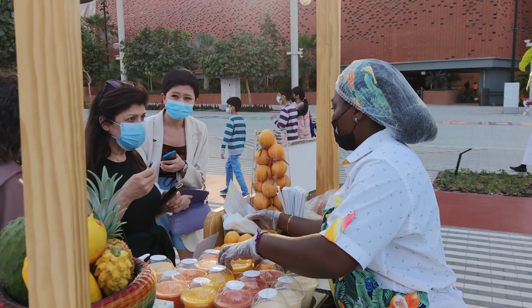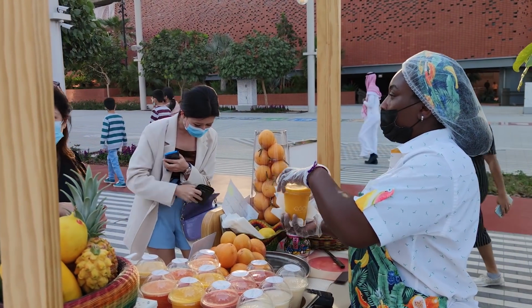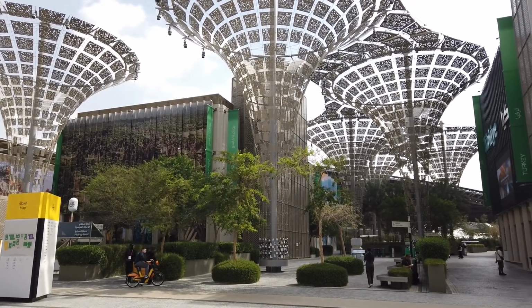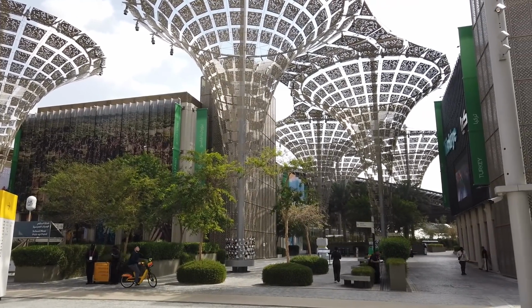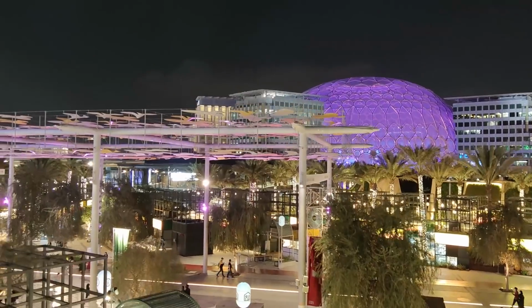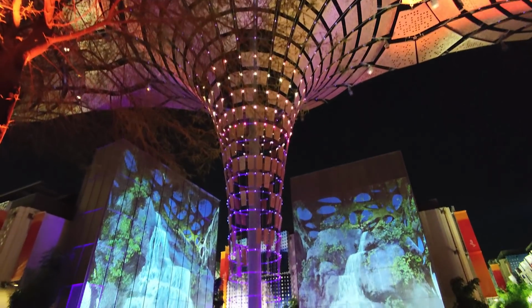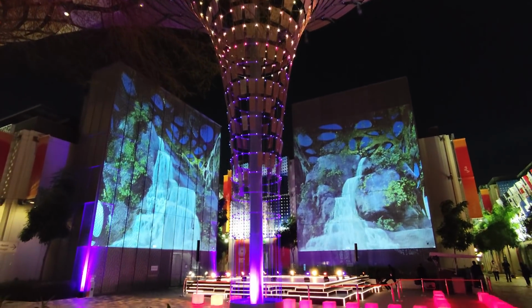There's plenty of food options, and apart from that, there's visitor centres everywhere around the park that houses things like toilets, showers, changing facilities and prayer rooms. And at night time, this place really does come alive. It glows like the most amazing Christmas tree that you've ever seen.